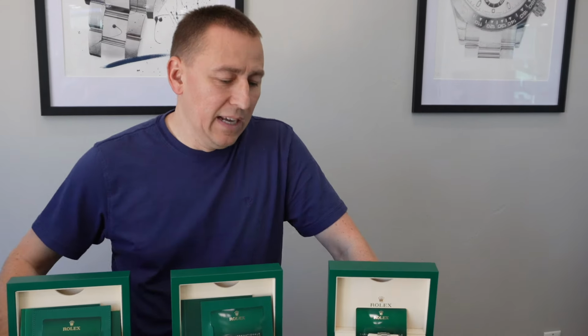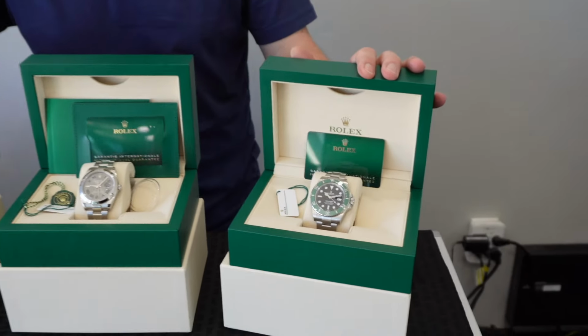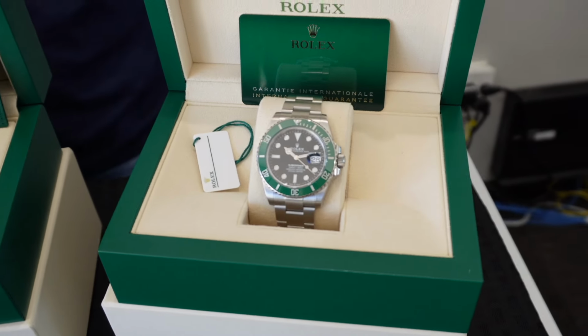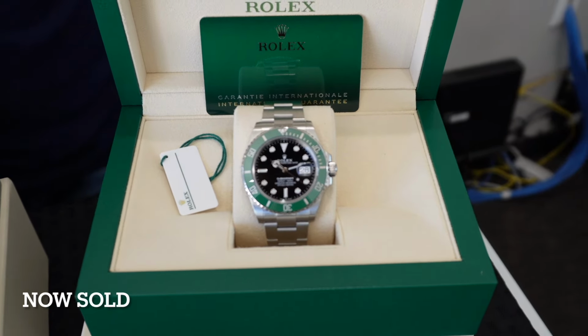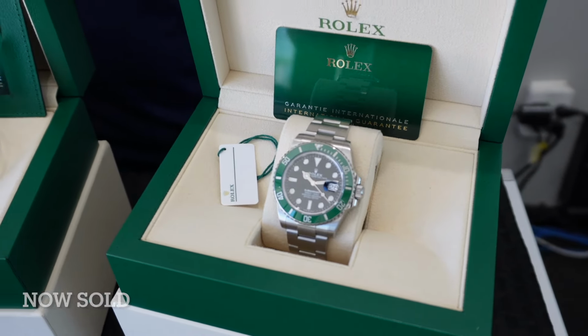What's going on? Welcome back to a new episode. We just want to share some of the new arrivals that we have in. We have this 2022 Rolex Submariner Starbucks with the box, warranty card, white hang tag, and we're asking $13,750 on this.